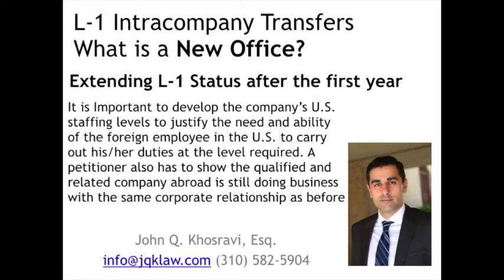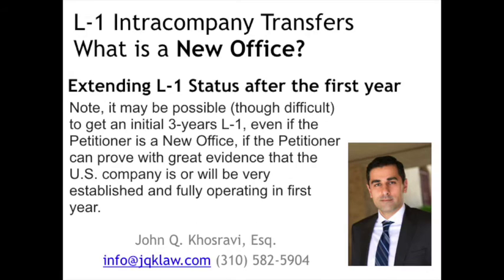It is important to develop the company's U.S. staffing levels to justify the need and ability of the foreign employee in the U.S. to carry out his or her duties at the level required. A petitioner also has to show the qualified and related company abroad is still doing business with the same corporate relationship as before.